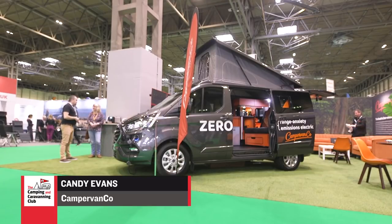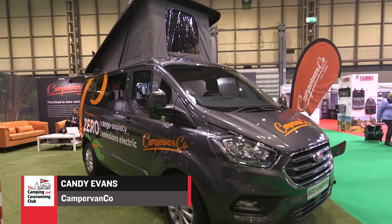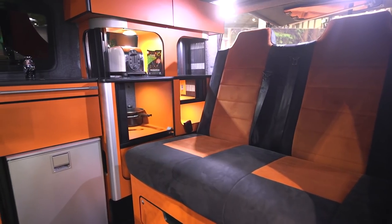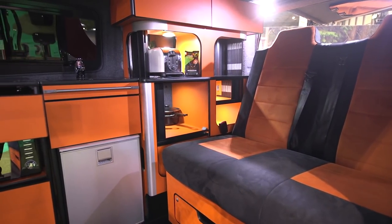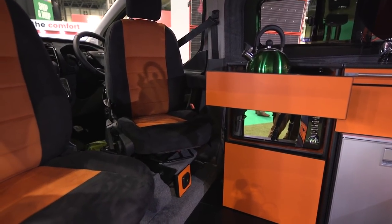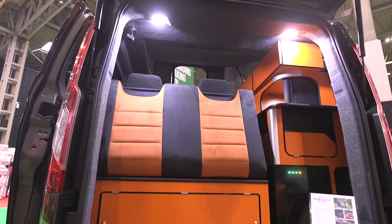Campervan Co. is a company that's exhibiting at the Birmingham Show for the first time this year, but that doesn't mean it's a newcomer. It already has at least 1,000 hybrid van conversions under its belt, mainly built on Japanese vans like the Toyota Alphard.